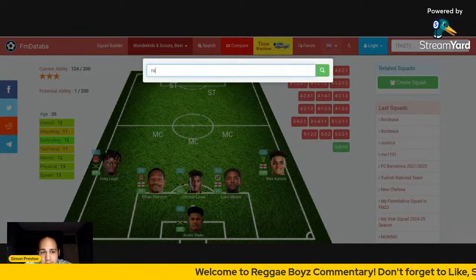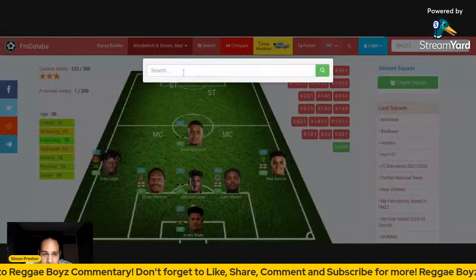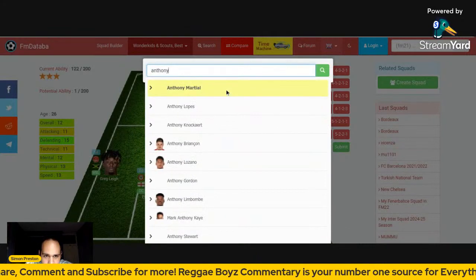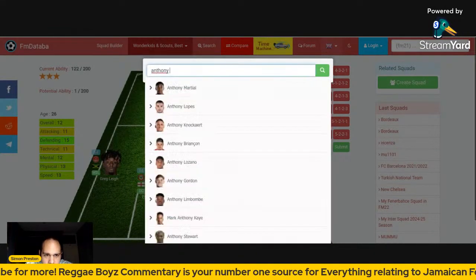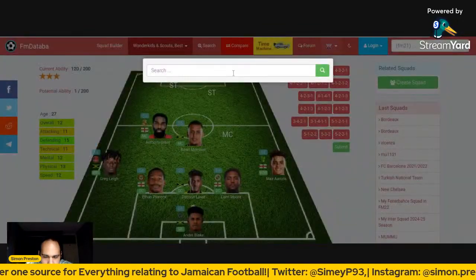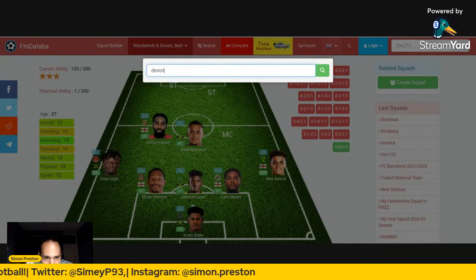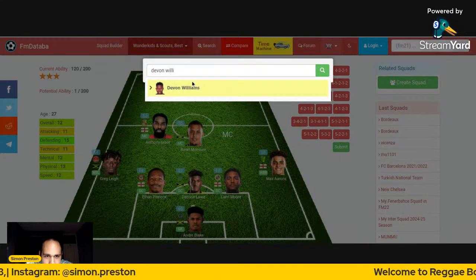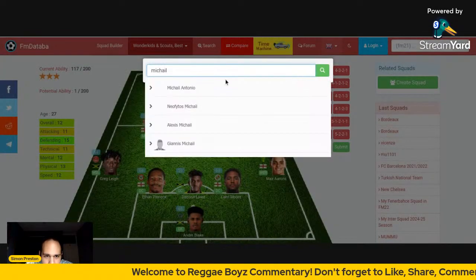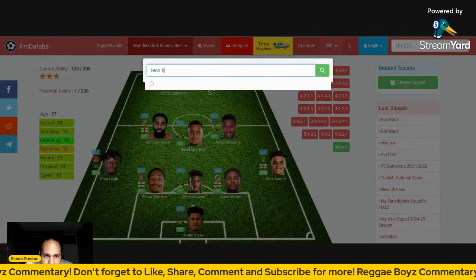For me, the man behind the forwards is none other than Ravel Morrison. Behind Ravel, I'm going to go with the judge. No, I'm not going to go with Tony Marshall. And with him, I'm going to go with a man by the name of Devon Speedy Williams. Up top, we're going to go with... Mikael Antonio. And Leon Bailey. Score.